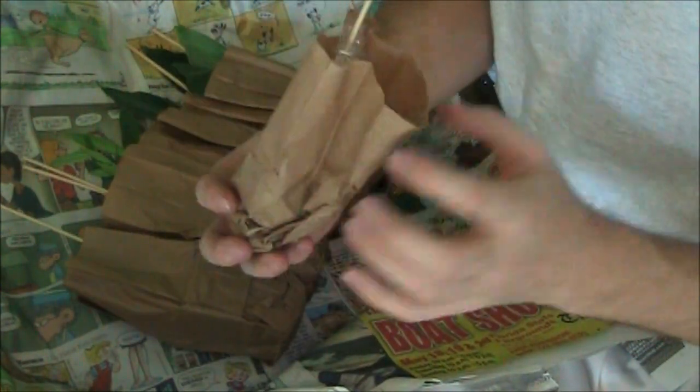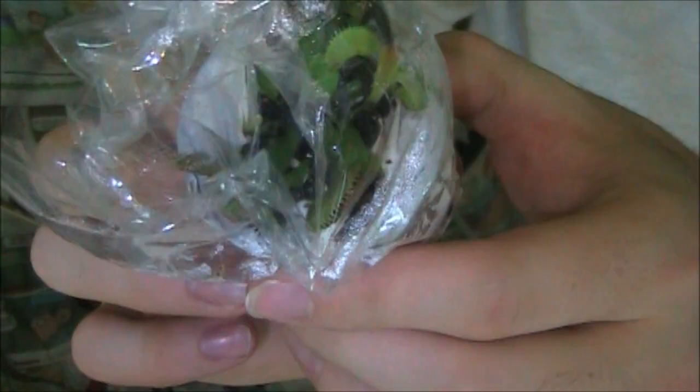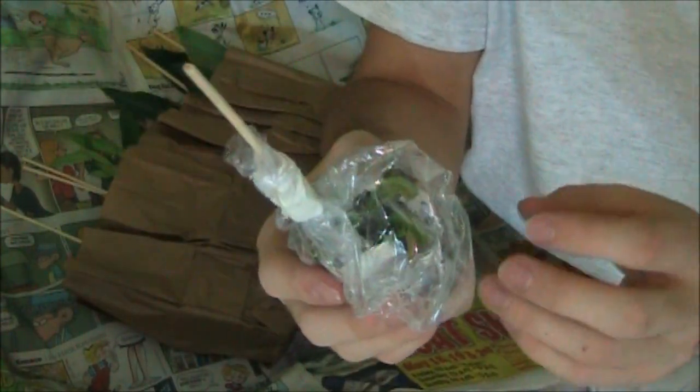The first one is Venus flytraps. I got some Venus flytraps in here. I'm going to plant them up great. They like a really moist soil. It's actually a carnivorous plant, for those of you that don't know what a Venus flytrap is, but pretty much everyone does. But it's a really, really cool plant, and I'm very excited to grow.